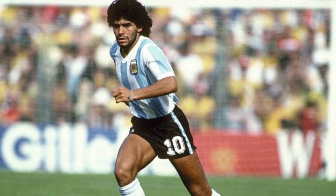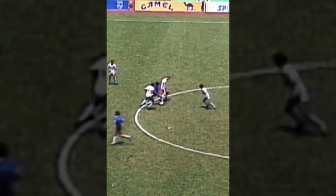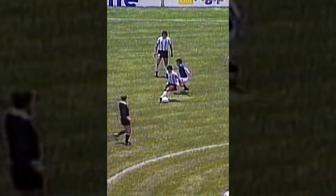That's like a must-learn move for every player, and it's all about its elegant simplicity. The Argentine striker Maradona just gave a quick hip swivel, and bam, he's waltzing around the ball, pulling a 180, and leaving a bunch of defenders scratching their heads. And when he does it at top speed, it's nothing short of breathtaking to witness.